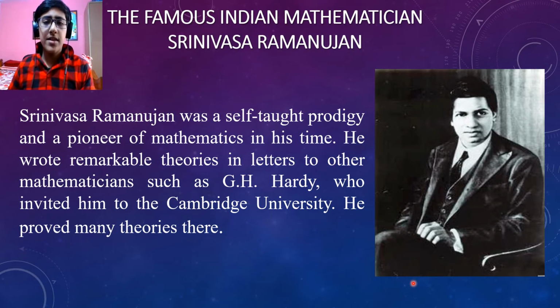So now we will learn something about the famous Indian mathematician Srinivasa Ramanujan. So here we have a picture of Srinivasa Ramanujan and let us see some things about him. Srinivasa Ramanujan was a self-taught prodigy and a pioneer of mathematics in his time. He wrote remarkable theories in letters to other mathematicians such as G. H. Hardy, who invited him to the Cambridge University. He proved many difficult theories there.